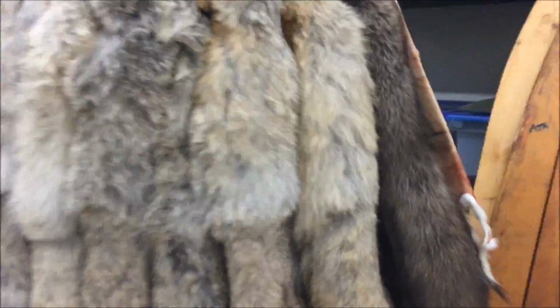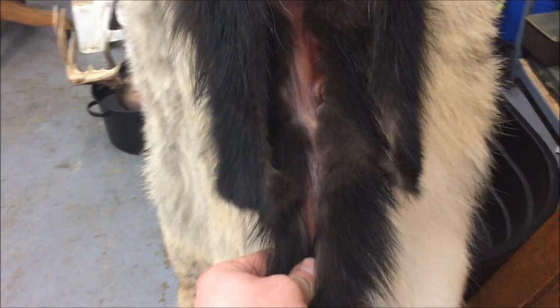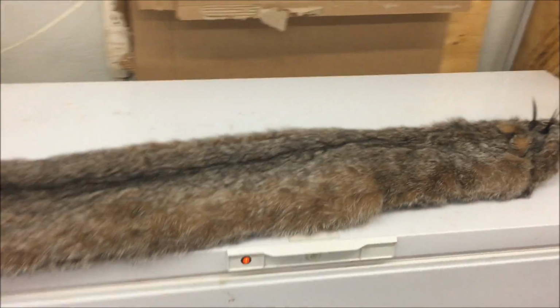Here's the fisher from the video here, and then the weasels. Fisher, his tail had a little boo-boo. Blake wanted to skin it and he popped the tail off, so that's alright. We all gotta learn. Here's the lynx.